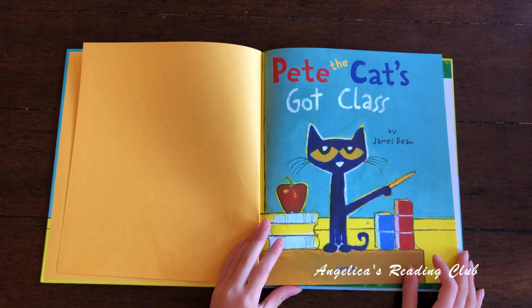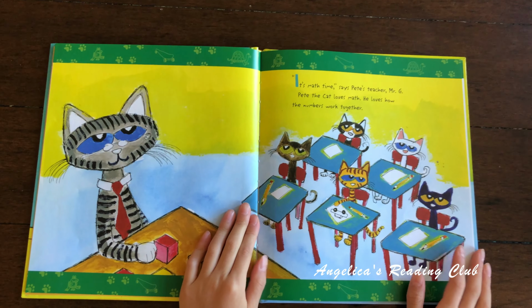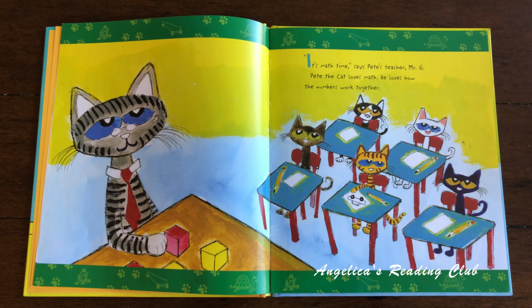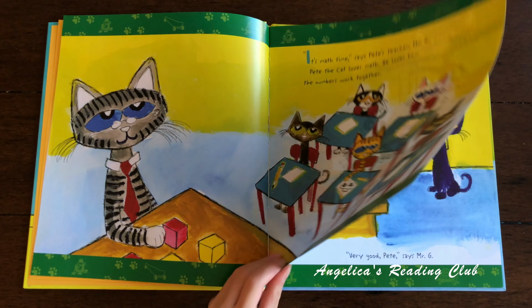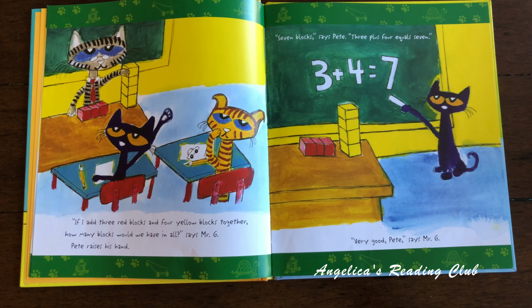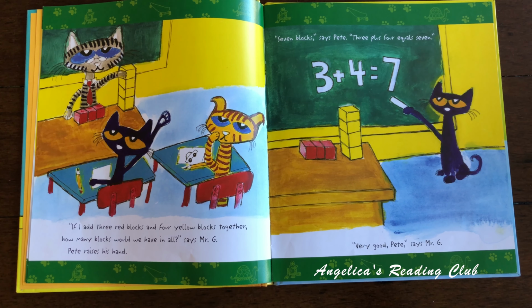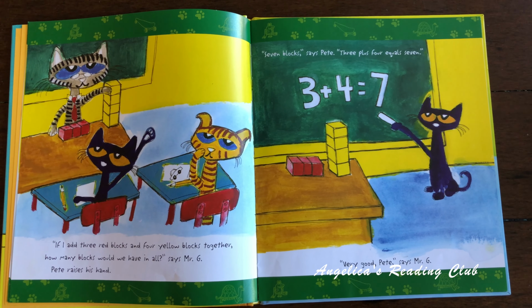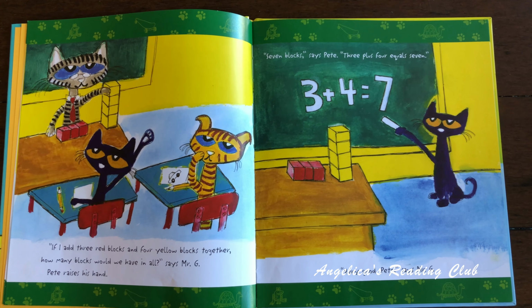Pete the Cat's Got Class by James D. "It's math time," says Pete's teacher, Mr. G. Pete the cat loves math. He loves how the numbers work together. "If I add 3 red blocks and 4 yellow blocks together, how many blocks would we have in all?" says Mr. G. Pete raises his hand. "7 blocks," says Pete. "3 plus 4 equals 7." "Very good, Pete," says Mr. G.